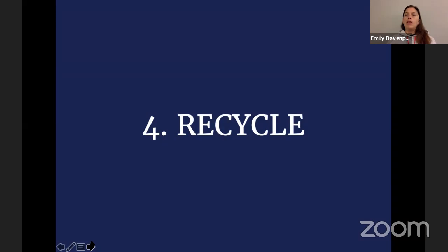And recycling rules vary from city to city or from state to state. So what's recyclable where I live may not be recyclable where you live. But it's up to us as recyclers and consumers to know those rules, and not everybody always knows those rules.